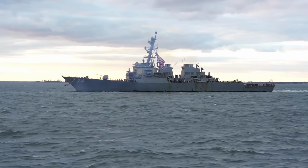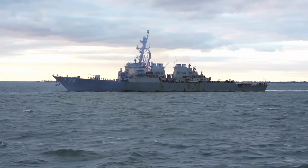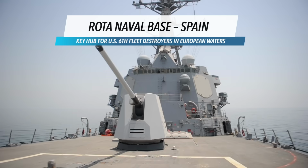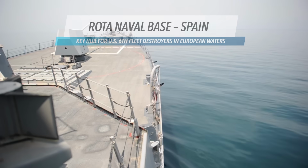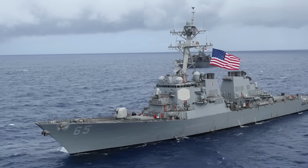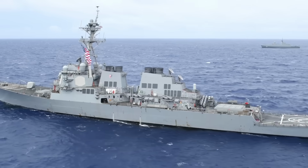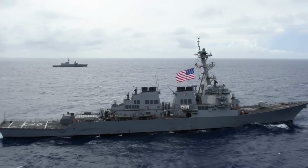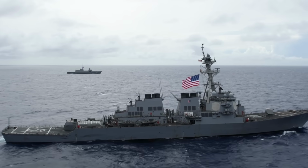Let's start with surface combatants. The US regularly deploys Arleigh Burke-class destroyers, some forward stationed in Rota, Spain. These ships are multi-mission beasts, equipped with the Aegis missile defense system, advanced sonar, and anti-submarine torpedoes. During joint drills like this one, it's likely that one or more of these destroyers were operating in or near the channel, either visibly or just over the horizon.